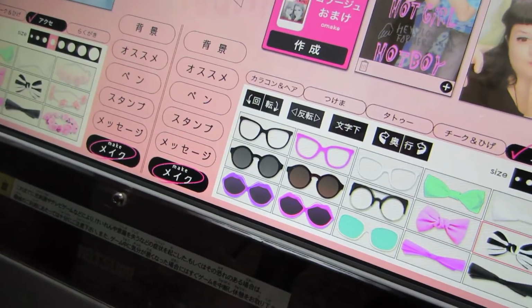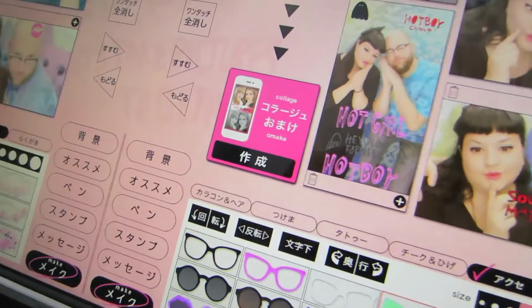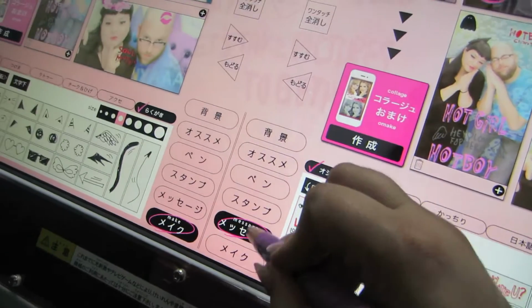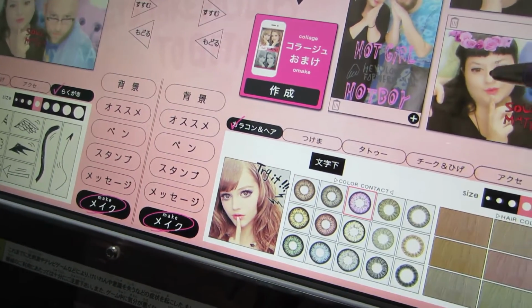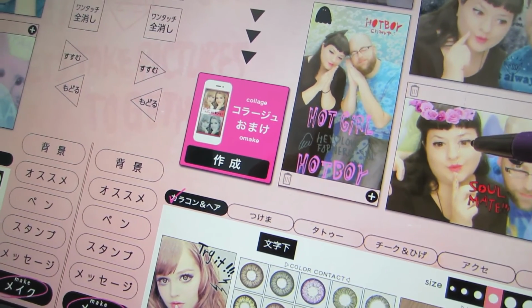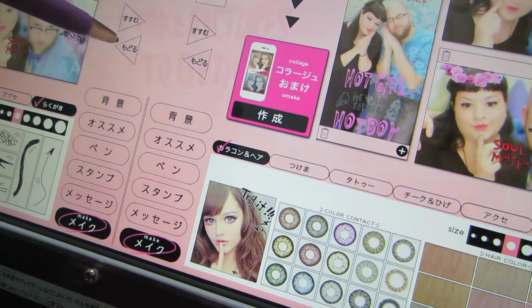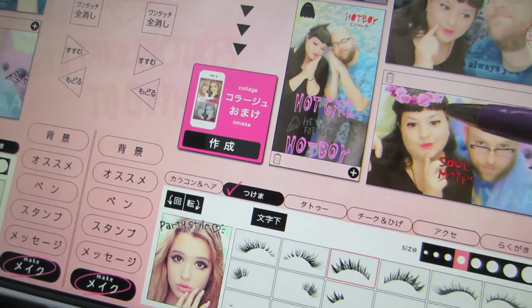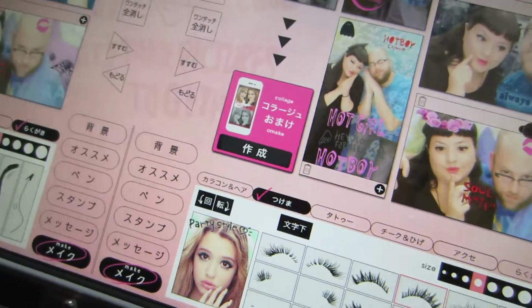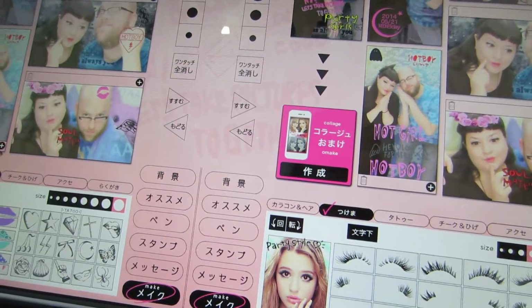There's also accessories that you can add to your images, like sunglasses, big head bows, and flower crowns. You can also change the eye color. I don't know how it does this, but it identifies exactly where the eye is and changes the color. You can also add eyelashes. I'm sure you've noticed that the eyes are also very big in these images. You can pick what eye size you want, so I just picked medium size and it made my eyes twice as big.